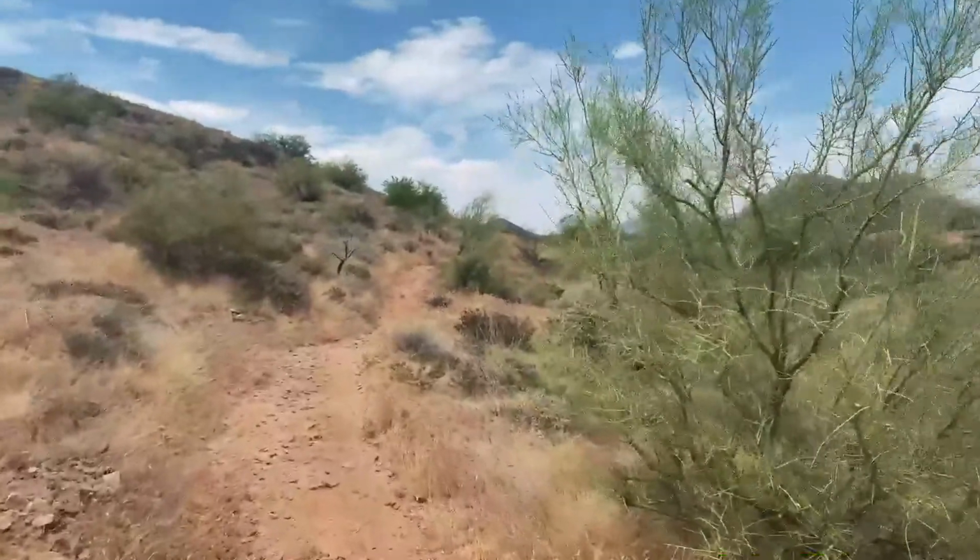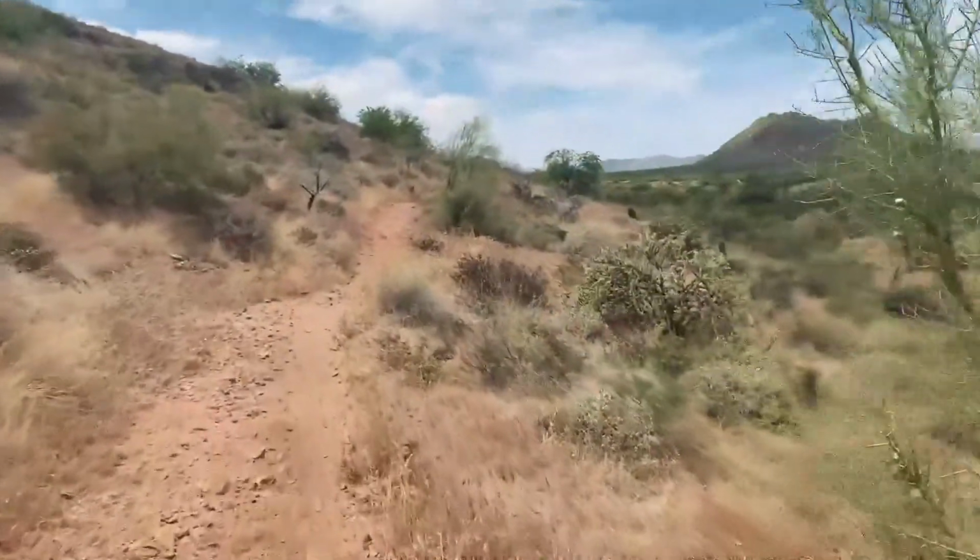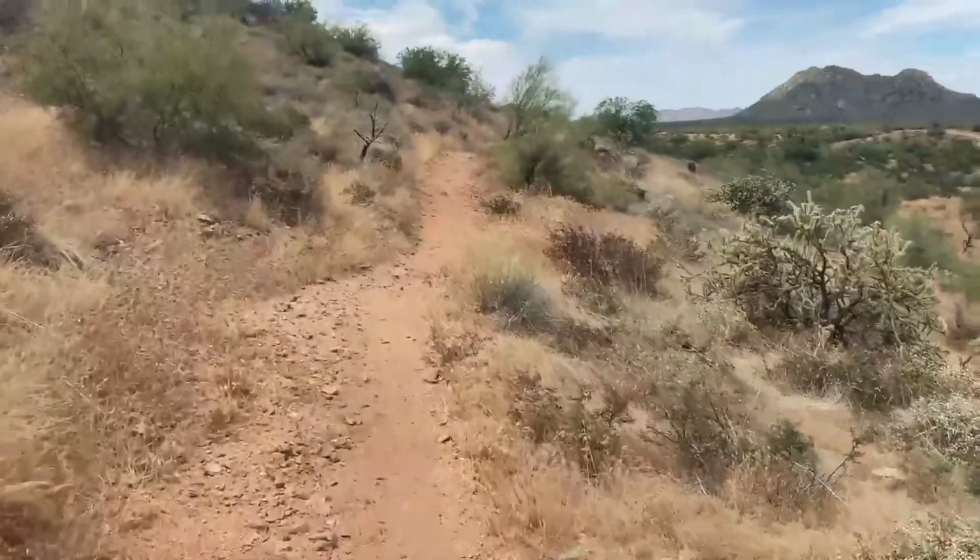So a little interactive tweaking with it, and it's going to keep you nice and cool for hours. The battery, by the way, on the speeds I'm at right now, I'm getting up to 12 hours off a charge. This hike is relatively flat.